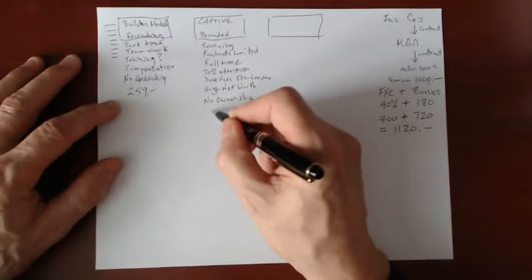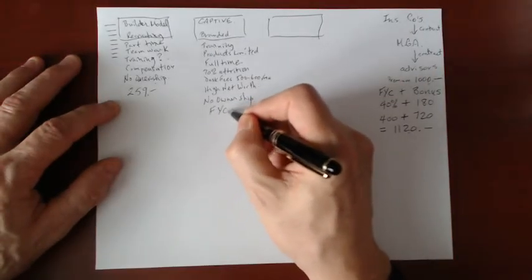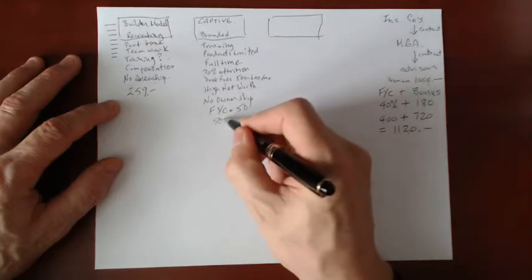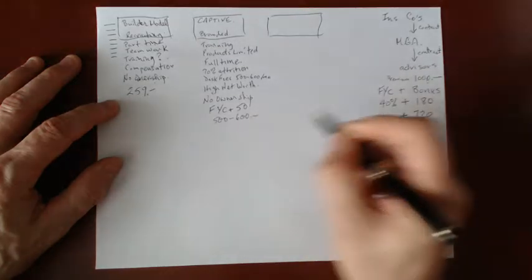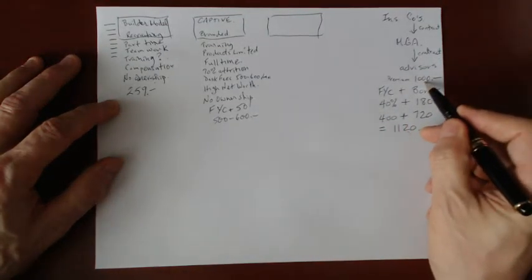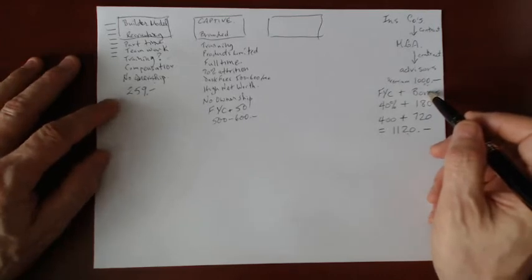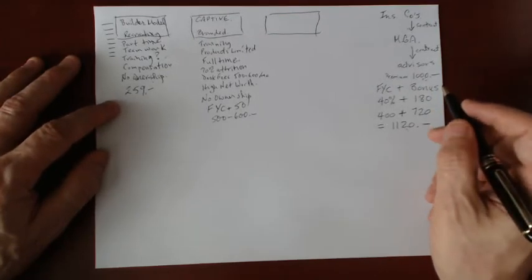These fellas start off with an FYC plus 50 contract approximately, so they're going to make somewhere between $500 and $600 for that contract over here, which isn't too bad. You know, not quite enough to make a living. You'd have to sell a couple of these a week to make a decent living.